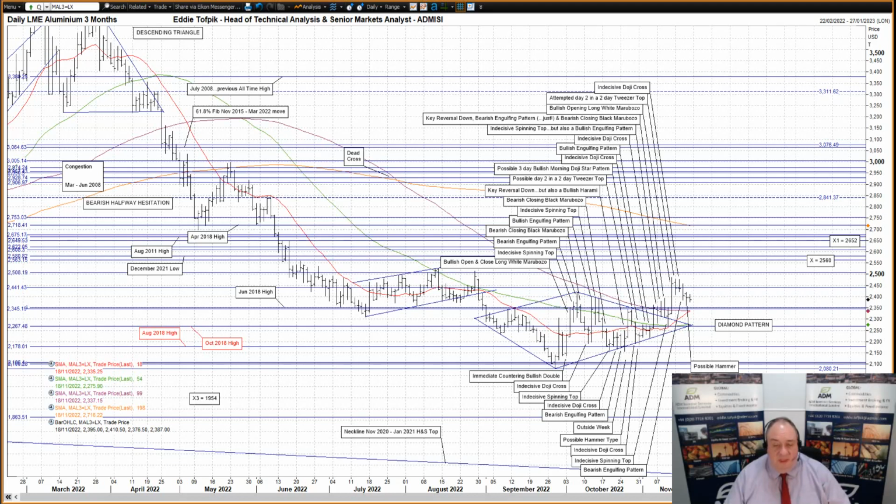These two are seemingly creating their own congestion band at the moment. This now places a really big question mark over the recent idea of a late August to early November diamond bottom pattern, something I've been harping on about for a while now.